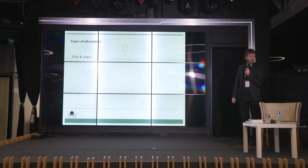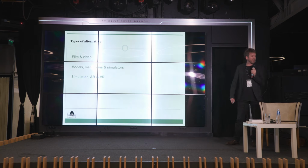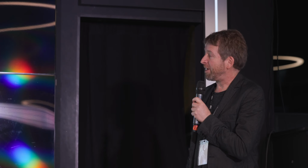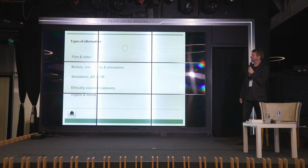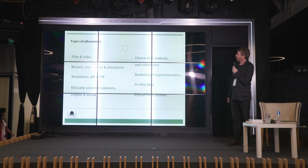Then these are the different types: film and video, models and mannequins and simulators, computer-based simulation and augmented reality and virtual reality, ethically sourced cadavers, organs and tissues, because that's also done in human medicine as well, and we're covering all faculties here. Clinics with patients and also volunteers, student self-experimentation, in vitro laboratories, and ethical field studies, for example, within biology classes. So these are the different types, and I'll be looking at these in more detail one by one now.